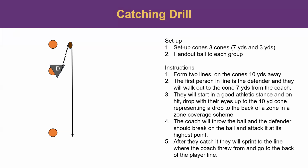Once they get there, coach is going to throw the ball. And the idea is that they're going to step up and, if the ball's high, try to high point that ball, get their hands up and get it. If it's low, then they're going to go after it. The idea here is they catch the ball, and just like if they make an interception in a game, you want to run the opposite way. As soon as you pick that ball, you become a running back and you can house it.